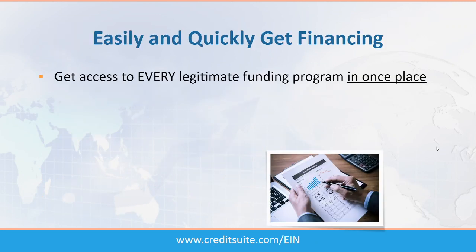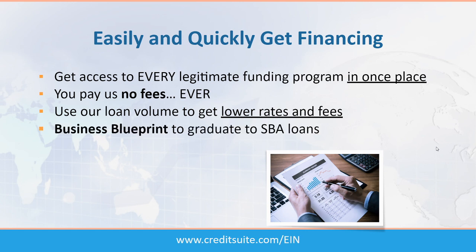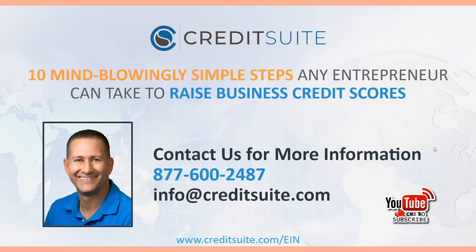They'll easily and quickly get financing. Get access to every legitimate funding program in one place. You pay us no fees. Use our loan volume to get lower rates and fees. And of course, Business Blueprint to graduate to even better loans like SBA 504s. Never look for funding again because you use a one-stop shop, and wherever we go, you can always come to us because we have a spread full of these lenders and our portfolio is very strong with them.